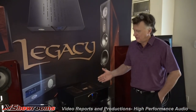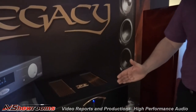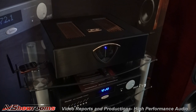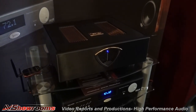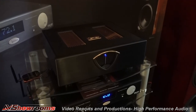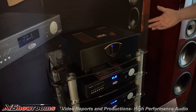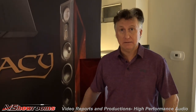Coming over to here, you'll actually see something for the first time. This is our IV7 amplifier. This particular amplifier has seven channels of power. We're basically powering both of these systems off of this amplifier. But it's designed for home theater, multi-amplification. It's also available in an eight-channel version, a four-channel version, and a two-channel version by custom order.